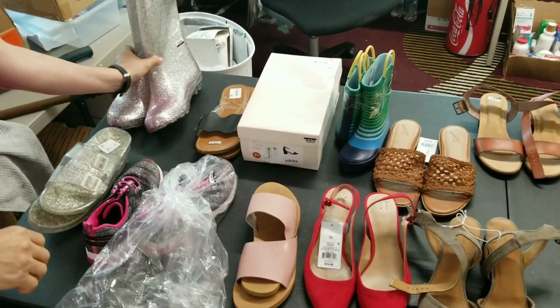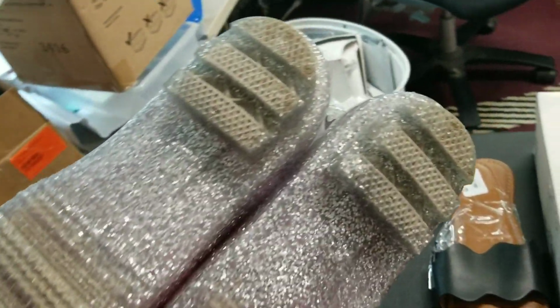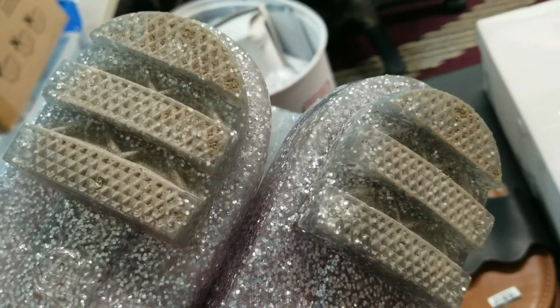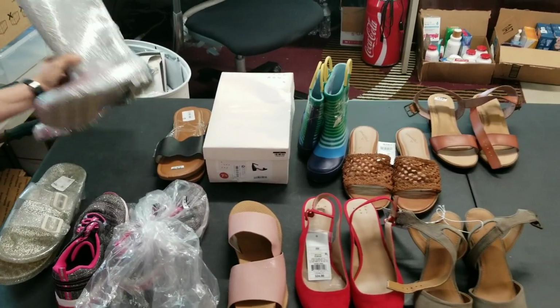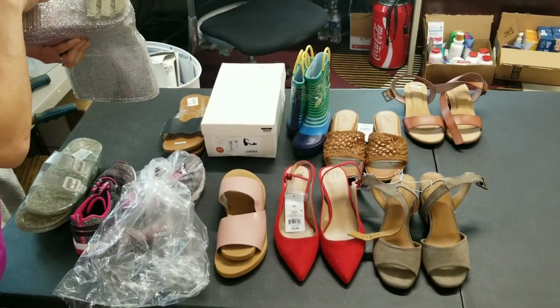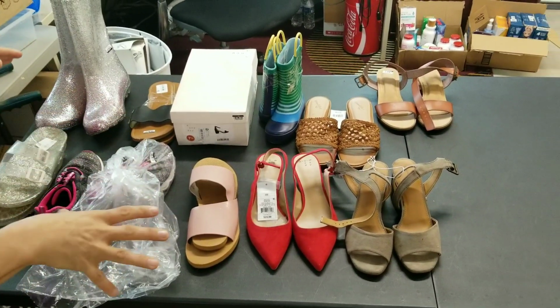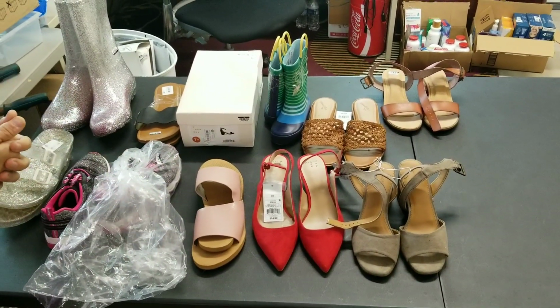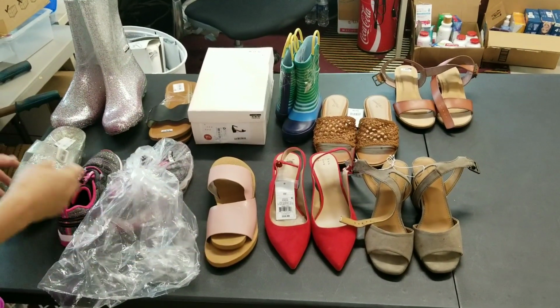These are really cute rubber boots, but clearly there's mud on them. They've been worn outside, and then somebody decided to return them, which is lame. These are size 9s. If you are interested in any of these pairs of shoes, just take a screen grab, send me a message at hookedonpickin.com, and you can buy them at a reasonable price.